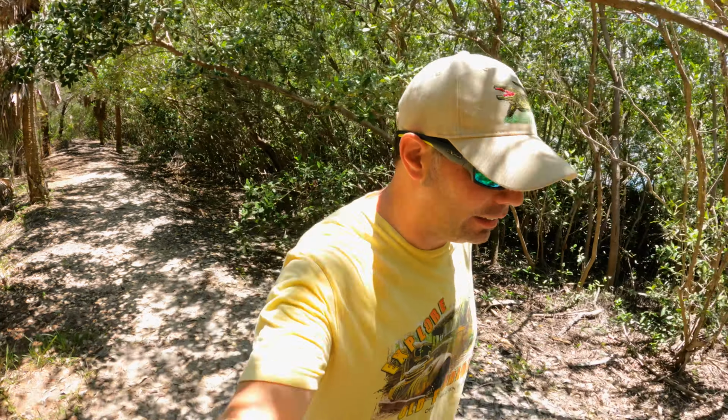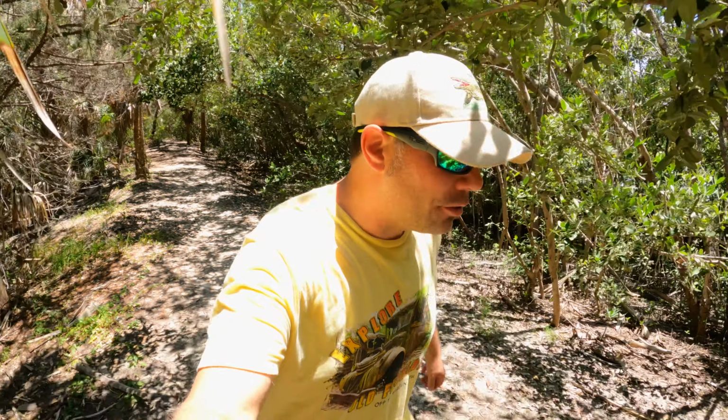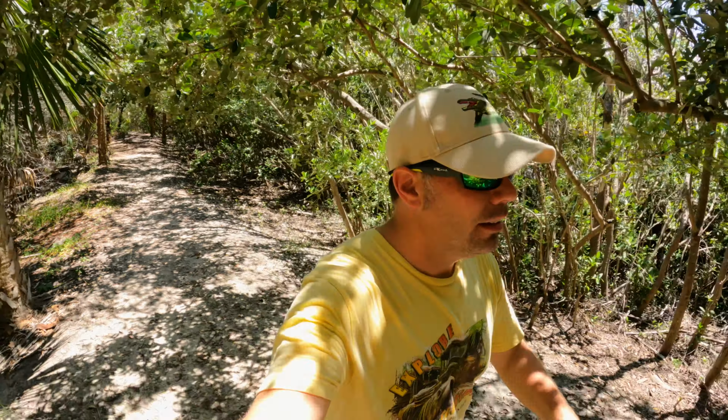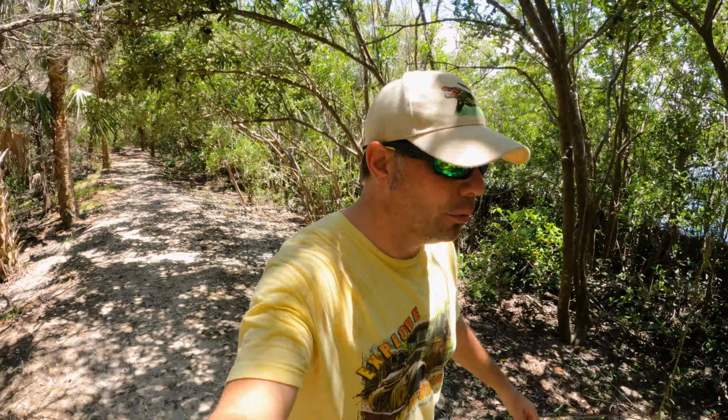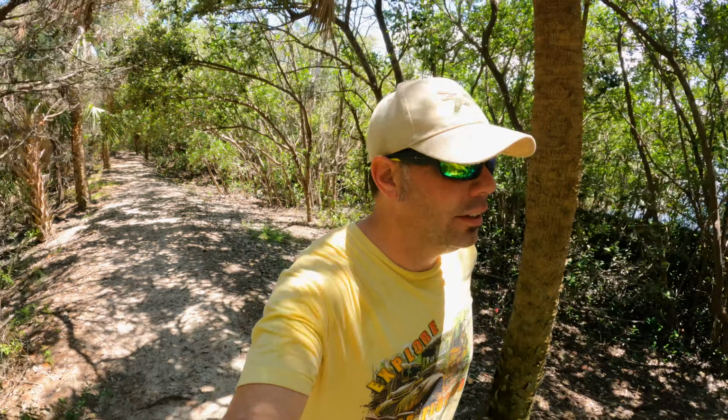So there you have it, a glimpse into this nature trail here at Cedar Key, where you can come with the nature and learn about some history along the way. It's a really nice area.